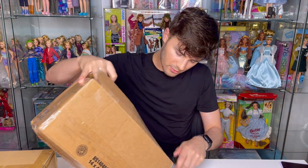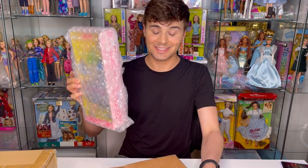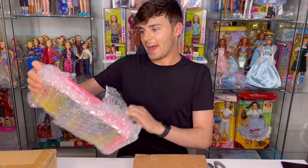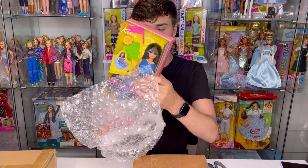Oh wow, wait, hold up. Oh my gosh, is this... I did not plan on this, I swear. I just organized all the boxes by size pretty much so that way they could stack on top of each other a little more easily, but yeah, when I said that I liked these dolls, I really meant it.